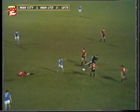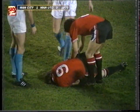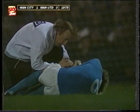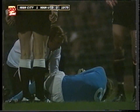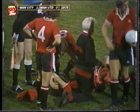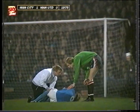Alan Oakes in very positively. Stuart Pearson down again, and we've got two bodies. That's the United body, Stuart Pearson. The second time in the opening minutes, and Colin Bell of Manchester City. Colin Bell in deep trouble, I think, at that point, Peter. They seem to be more concerned about the United player, but Colin Bell had already suffered quite a severe injury, hadn't he, at that point?